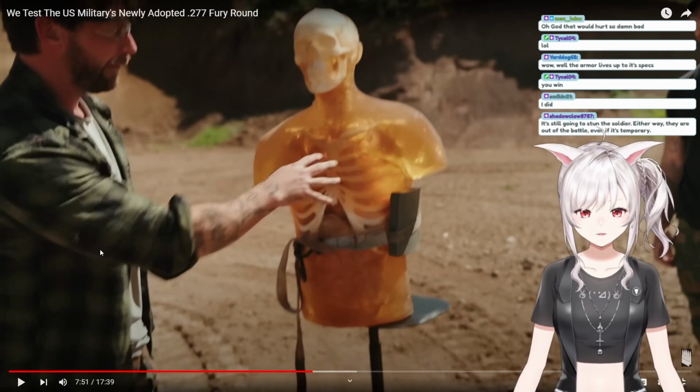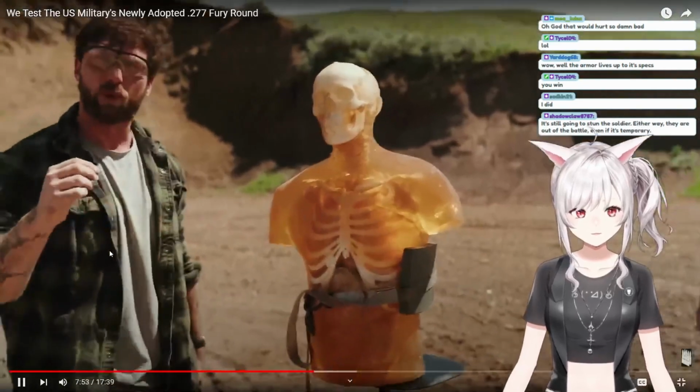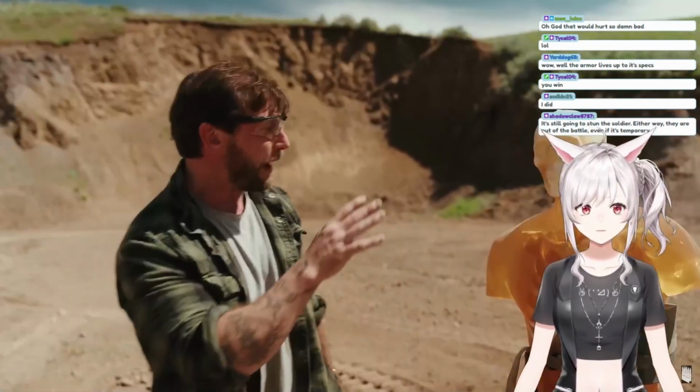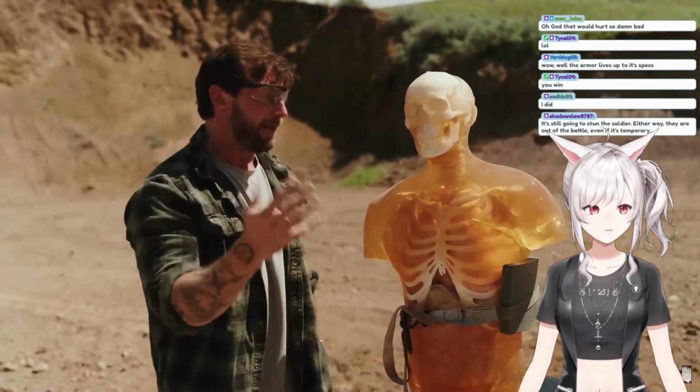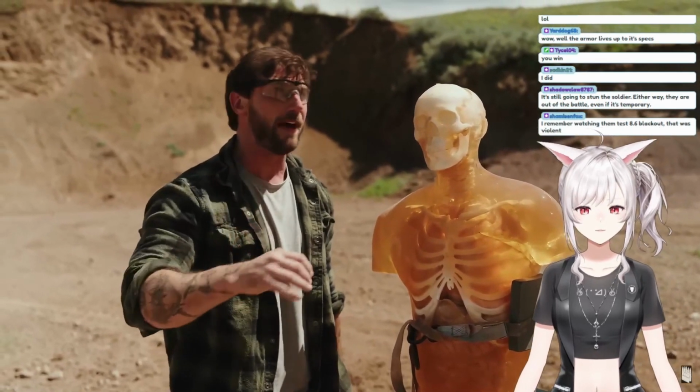This is like one round. I have a feeling this is going to be a devastating hit, that the rounds are going to travel through. This gives us pretty good indication of performance. Now, this is not a one-to-one because it's gel. That being said, it does a good job of approximating tissue, fat, muscle, all that kind of stuff.